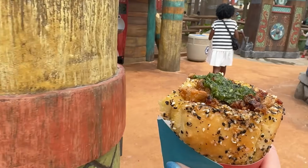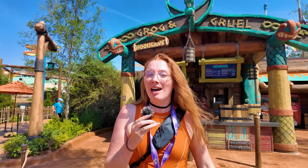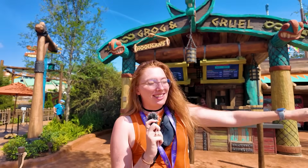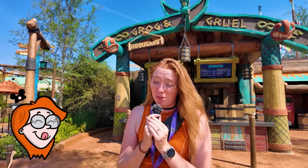So the line here can get so long, and I don't want you to wait in it. And I will explain how you can avoid waiting in it when we talk about another restaurant in 2 stops, so stay tuned. But Hooligans Grog Grl, really spectacular mac and cheese cones. I'd wait in line an hour for these, but you don't have to, but I would. And that's my wrap up on this.